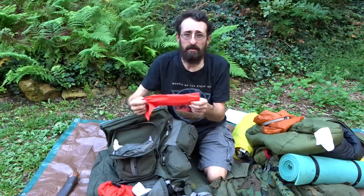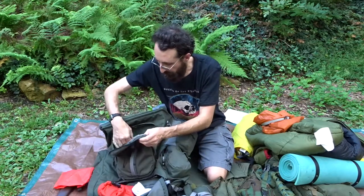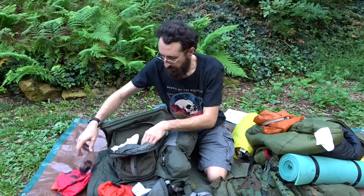I have a spare dry sack with really nothing in it. I can just use it for whatever I need it for. Got a headband, a headlamp.